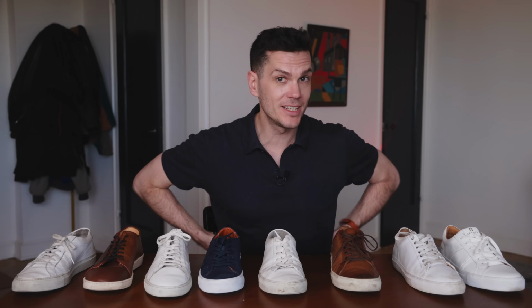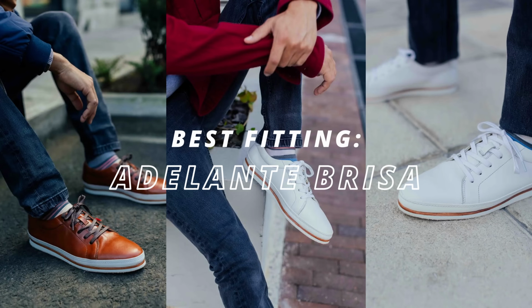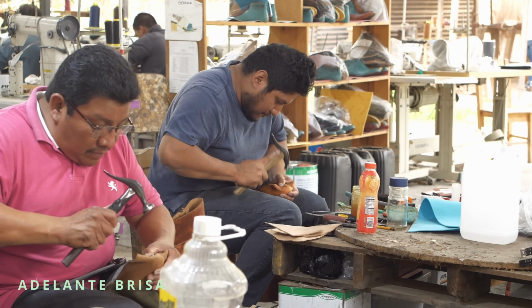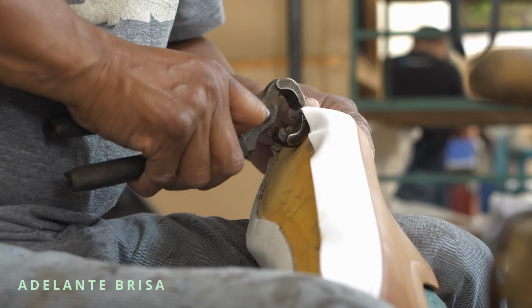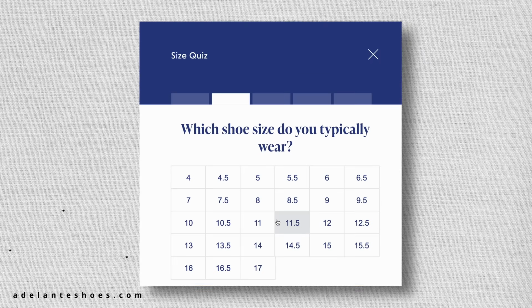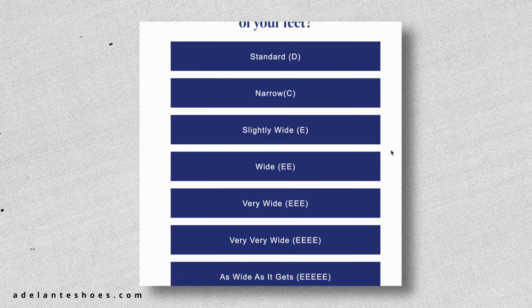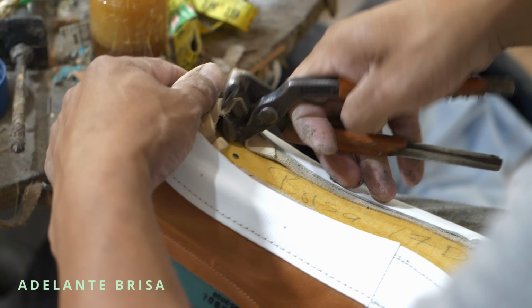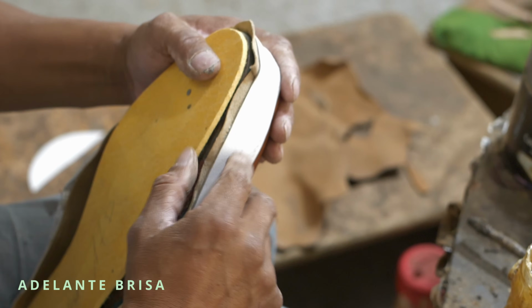All right, now the best fitting leather sneaker though, I mean, Thursdays is really good, but Adelante's Idrese, if your foot is atypical, this is the best brand for you. And to be sure, most guys don't need to think too much about fit, but if you have trouble, Adelante has a huge range of sizes up to 17, and they have 7 widths to choose from, like a narrow C all the way up to quintuple E. So they're best for customizing fit. They'll even give you 2 different sizes if that's what your feet are, and like no one else does that.